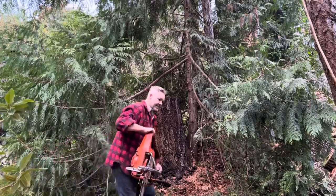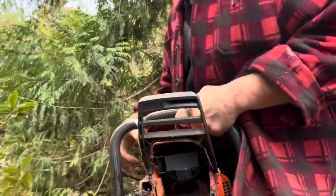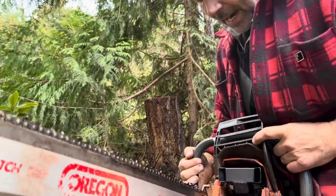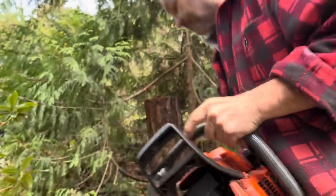So, friends, this is a muffler I got from a buddy of mine, Ben. It's actually a nice muffler. He made it for a 357, I believe, but I changed it. I welded a 372 flange on it, and it's very nice. You'll hear it.